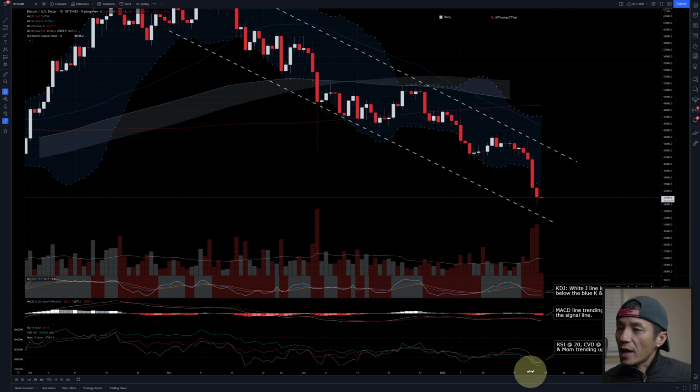Down below, we have the RSI, the cumulative volume delta line. RSI is red. CVD is the cyan, I think cyan, aqua line. And then we have the momentum or the MOM indicator. RSI is at 20. It was at 19, but it's currently now 20. Either way, it's very low. It's a historic low.